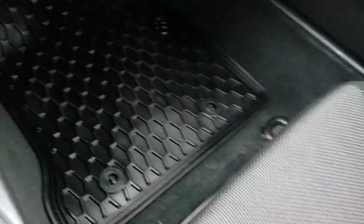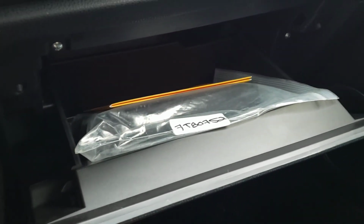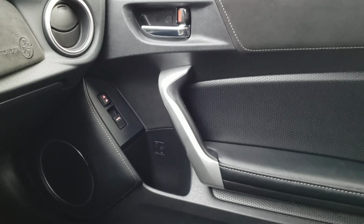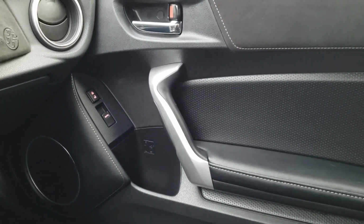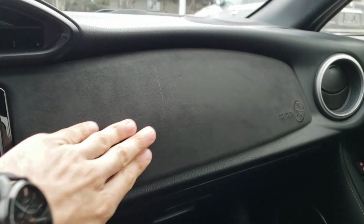If you take a look over in the passenger side footwell there, you'll find the same great all-weather mat, and you've got a nice large glove box, lots and lots of interior storage space in there. And if you take a look over at the passenger side door panel there, you'll find the same great design as we found on the driver's side, as well as, of course, the switch for the passenger side window and the power locks. Finally, if we take a look up top here, you've got that same great fabric insert that we found on the door panel.